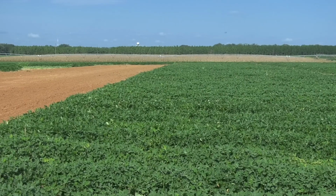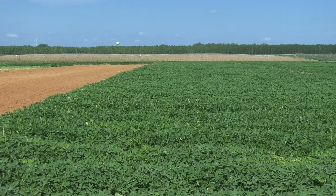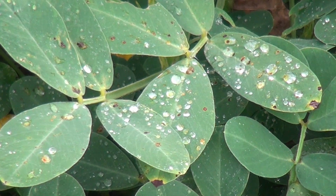If we do not protect the crop from leaf spot disease and white mold, not only are they not beautiful anymore, but we can lose more than 50% of our crop, thousands of pounds of yield in peanuts because the diseases were not managed. It doesn't matter which year we're growing peanuts in Georgia, we're going to have to fight diseases. Diseases and peanuts go hand in hand in Georgia.